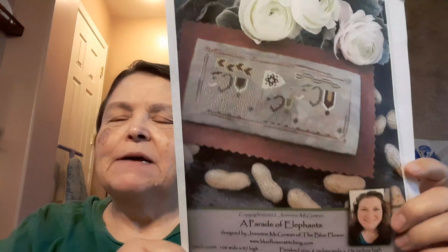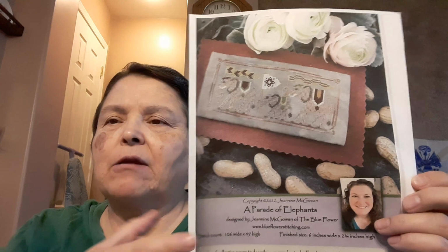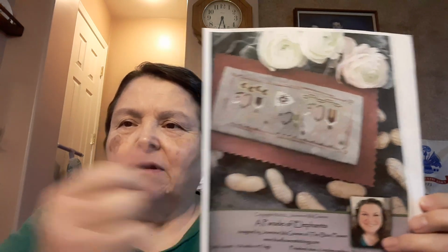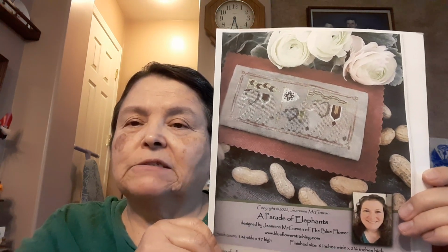Parade of Elephants by Jeannine McGowan is in the Punch Needle and Primitive Stitcher magazine. Last issue, the spring issue, she had a pattern called Wisdom of Wombats, three little wombats holding up books. That pattern is in there, but this one, Parade of Elephants, is from the summer 2020 issue of Punch Needle and Primitive Stitcher magazine.